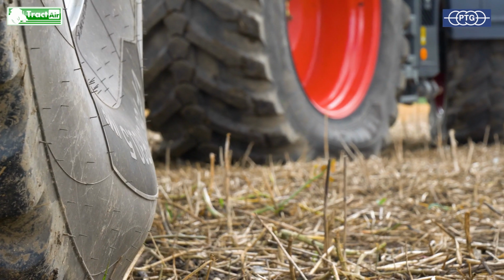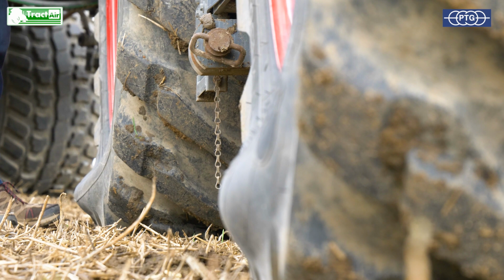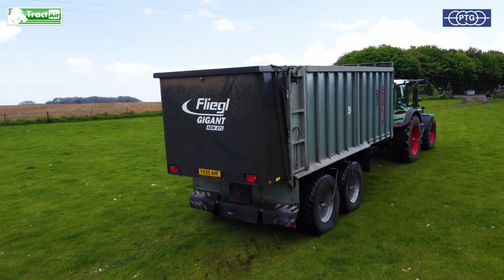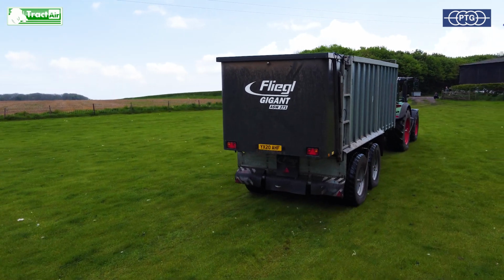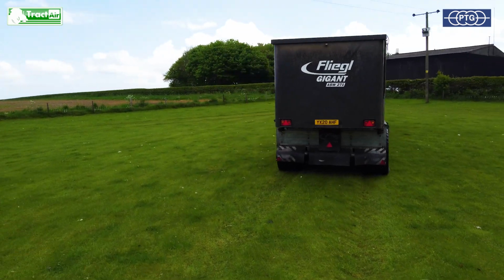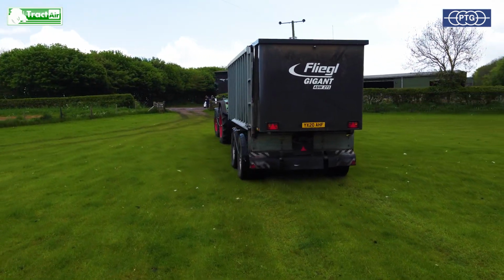The advantage of ploughing is that if there's any harvest compaction from combines, tractors and trailers, balers, the plough could take that compaction out. But having gone down the no-till route, compaction becomes a big issue.